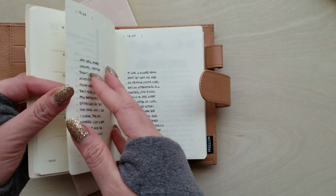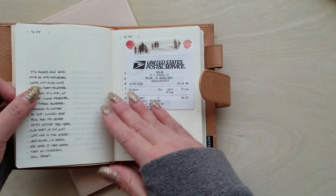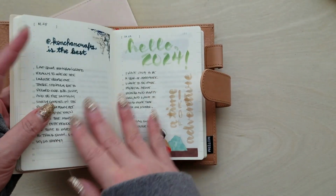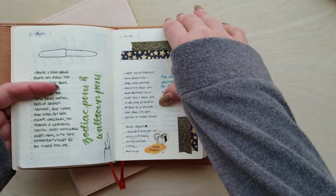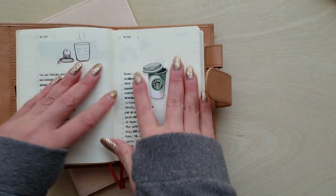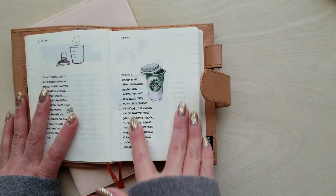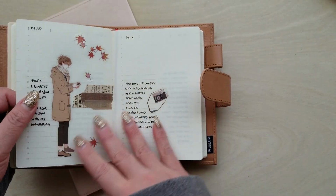But this one, I'm trying to keep it pretty simple, like just basic things I come across within a day. And getting to sort of write about them, just nothing super in-depth or super duper meaningful. Things that I've tried. Like the day that I realized the pistachio season from Starbucks was here. I wrote about that. Just silly little things.